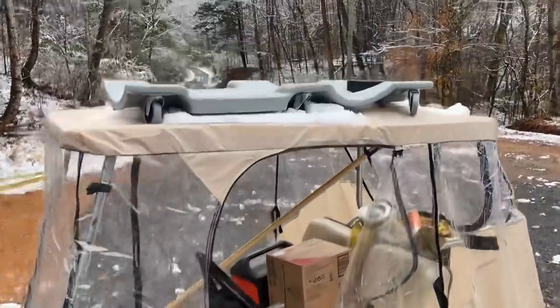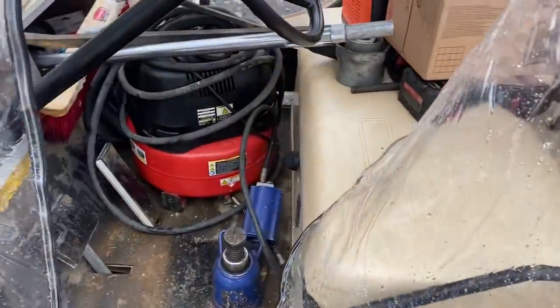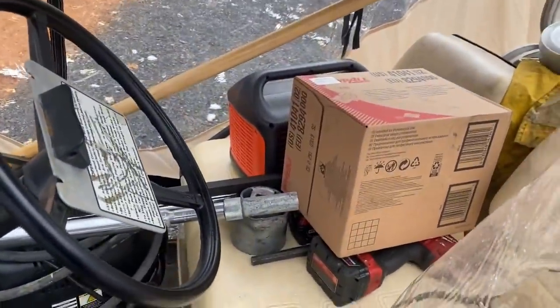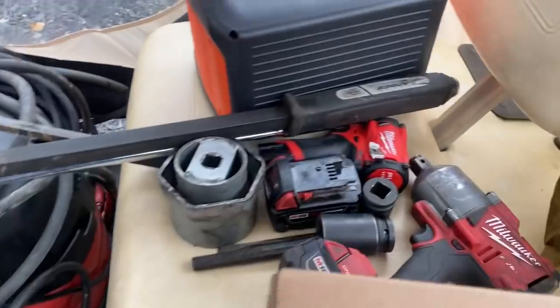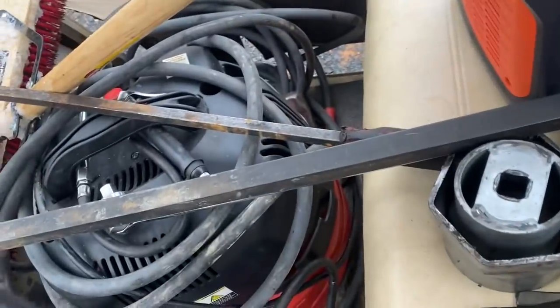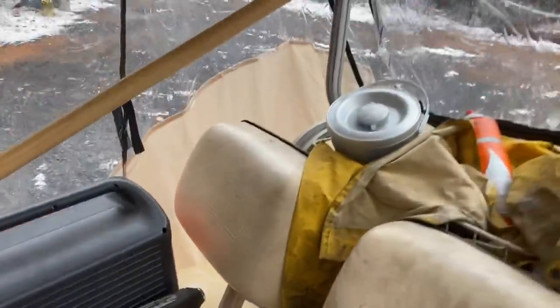The tool truck from today. Brought the creeper down so I can stay off the wet ground. Hydraulic jacks, air compressor, the Jackery to power the compressor, towels, impact wrenches, wheel nut sockets. Regular tool sets already down here, socket sets, all that kind of stuff. So, cleaning wipes, the broom.